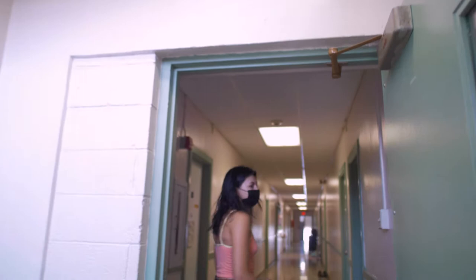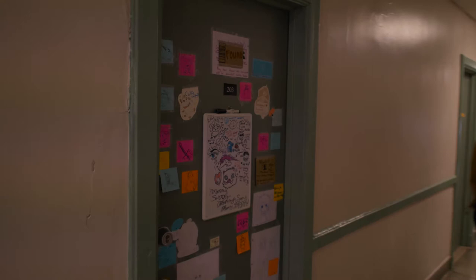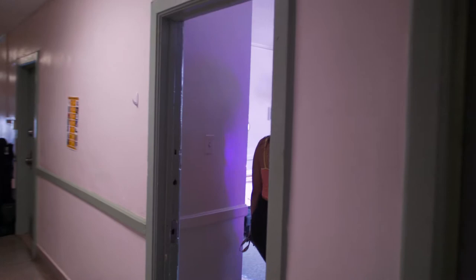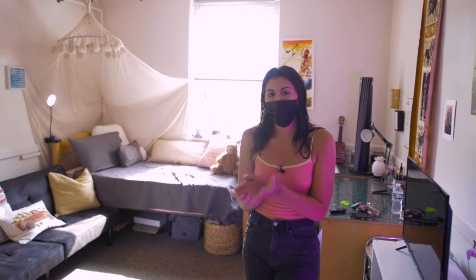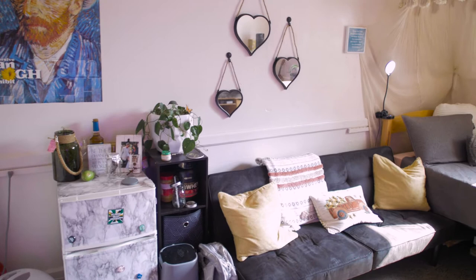This is my floor, the second floor. I have all mainly first year students, and they're all females. Here's my room. So this is one of our traditional buildings. We have a communal bathroom with showers, toilets, and also sinks. For my room, it's set up as just a single since I am an RA, but normally there will be two beds, two desks, and I still have the two closets in here.